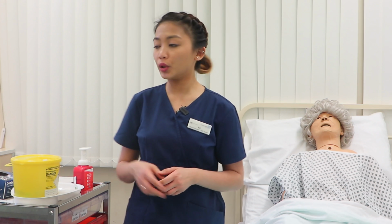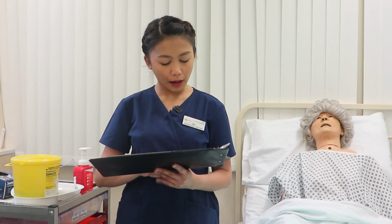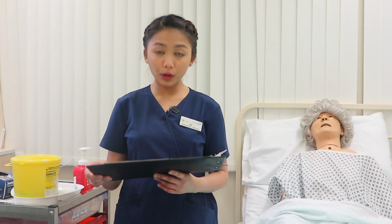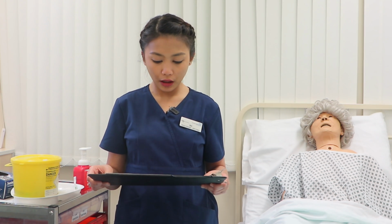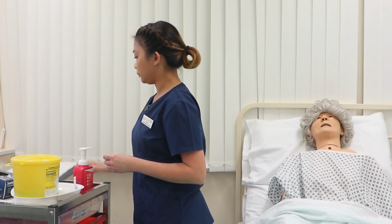I will also make sure that my prescription is valid, legible, signed by the prescriber, and with bleep number. If any of this is missing, I will not give the medication and inform the prescriber. And if there's something that I am unsure of with the prescription, I will consult the British National Formulary.